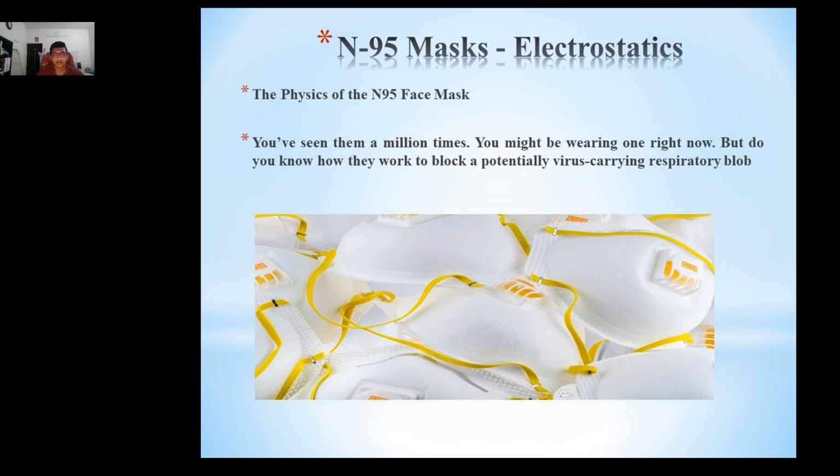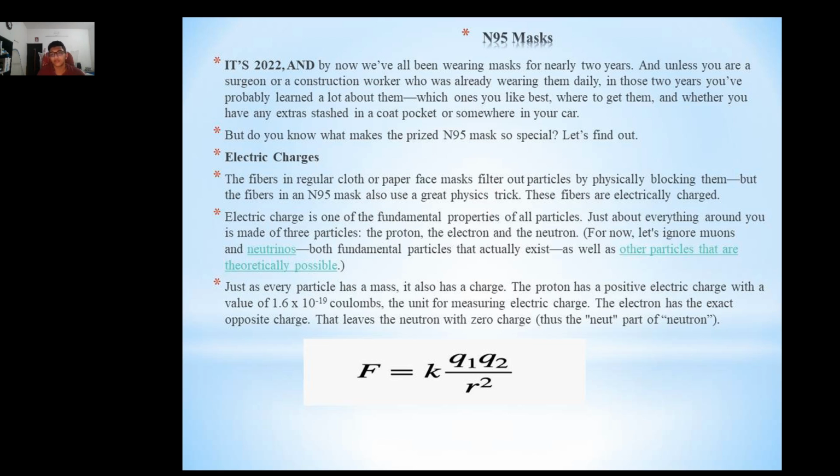Hello, my name is Aryan, and this is for the Physics Investigatory Project, and I would be talking about how physics is used in N95 masks. It's 2022, and by now we've all been wearing N95 masks for nearly 2 years, and we've learned a lot about them. But do you know what makes the N95 mask so special?